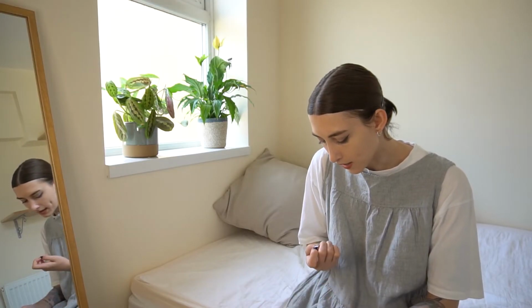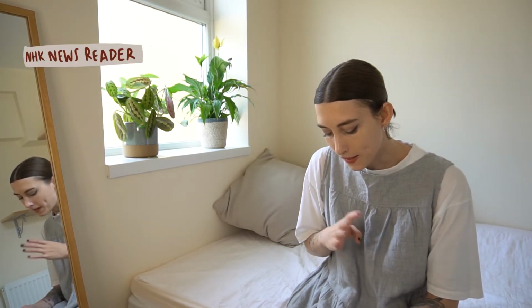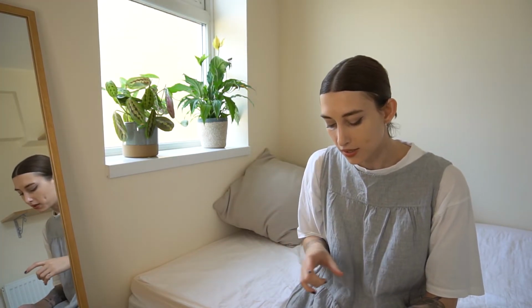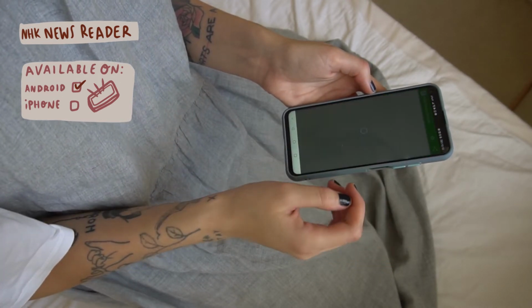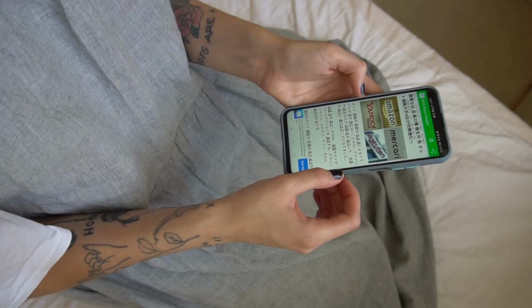Another app that I love is the NHK News app and the NHK News World app. So the newsreader are news articles that you can click on and they're updated every day. Sometimes they include just photos, other times they include videos.